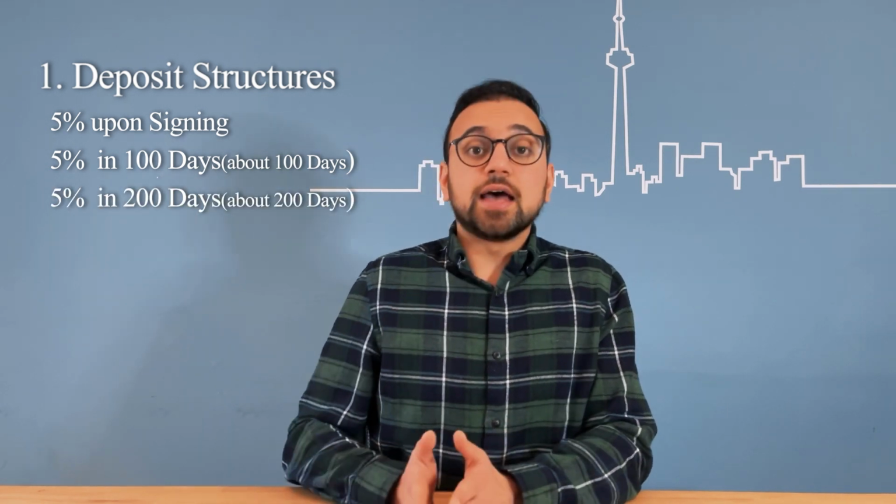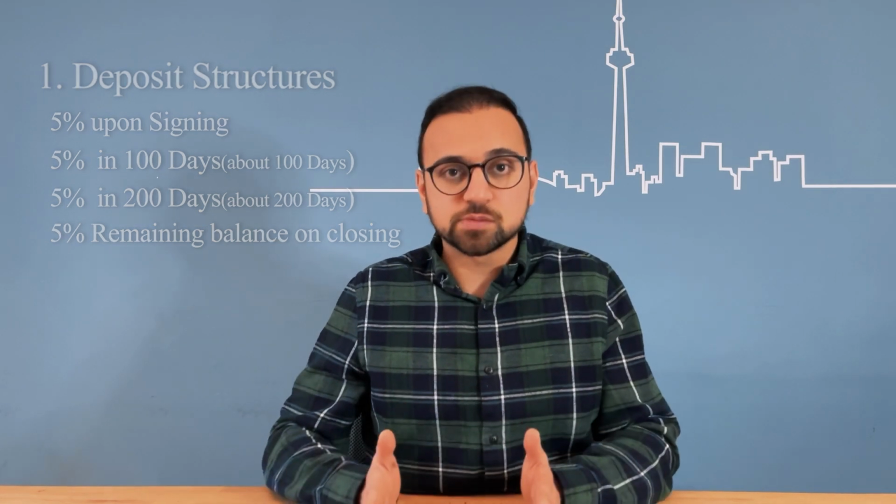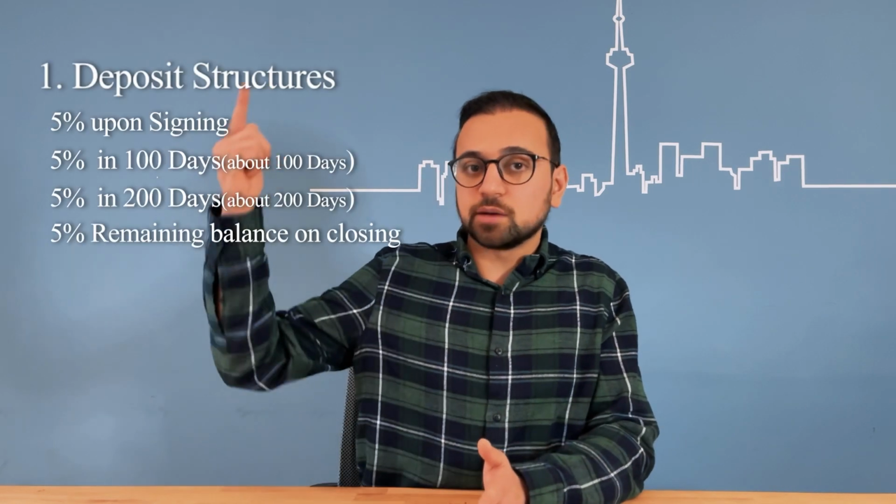So let's start off with the positive aspect of pre-construction. First is deposit structure. When buying a pre-construction, you do not need to put down 20% all at once. You can make those payments in installments. Usually it's 5% upon signing, then another 5% in about 100 days, then another 5% in about 200 days, and the remaining 5% is required on closing, basically when the property has been built. Deposit structure varies from project to project, but it typically revolves around this timeline.